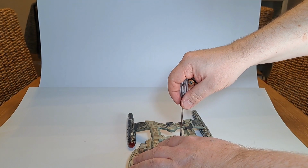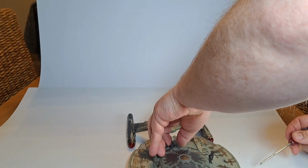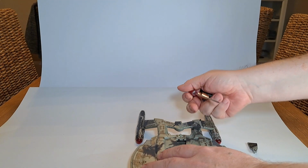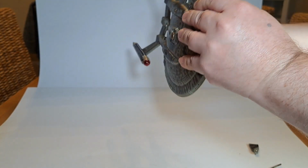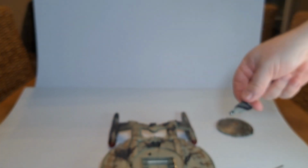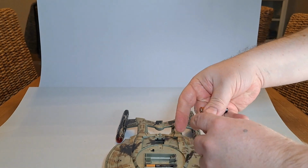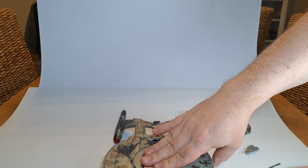So I've discovered on reading the manual that this segment that I'm taking out now, I believe, is for two purposes. It allows you access to the battery compartment, but it also means that you can swap out the shuttle bay housing for the piece that allows you to put the display stand in place. So as I thought, that piece that's remaining in the box is another version of this, so you can swap them out. If you want to display it, you can put the alternate piece in, whereas if you want to play with it, you can just retain that as the shuttle bay housing.